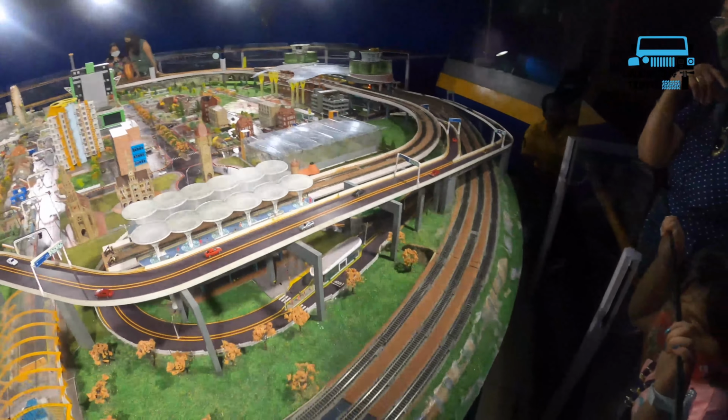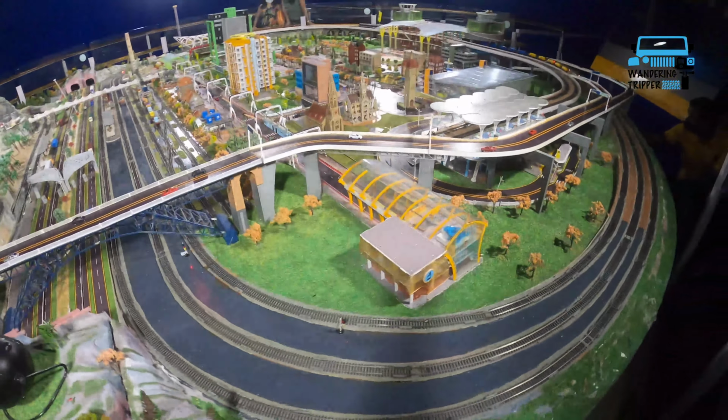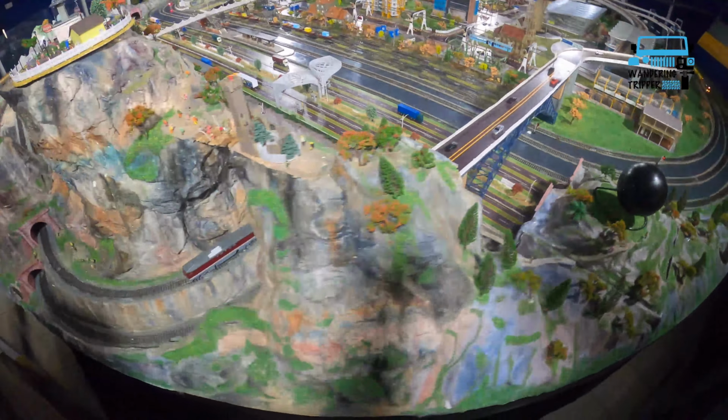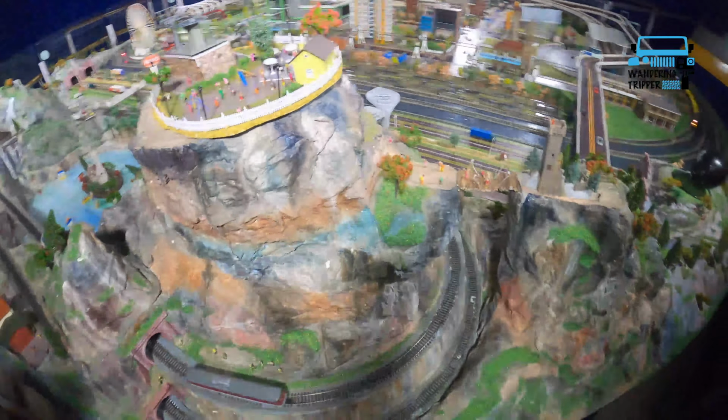The entire city is revolving. Wow! Look at that! Superb! The entire city is revolving in front of us.